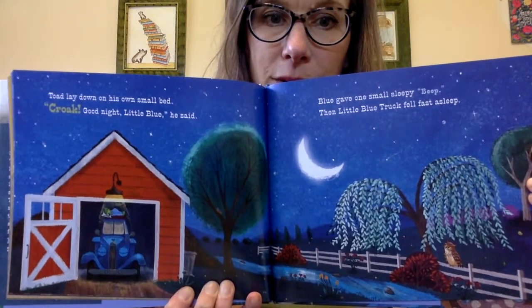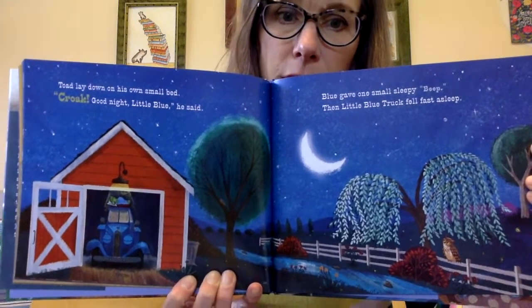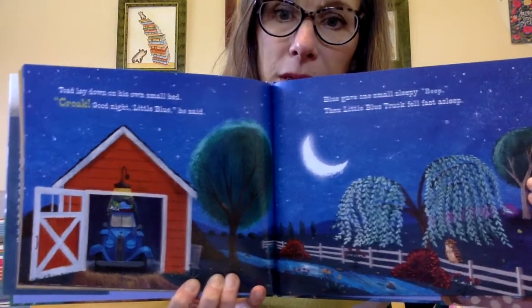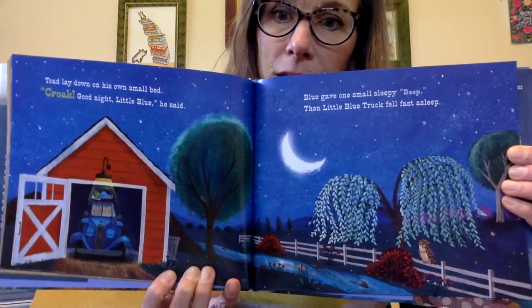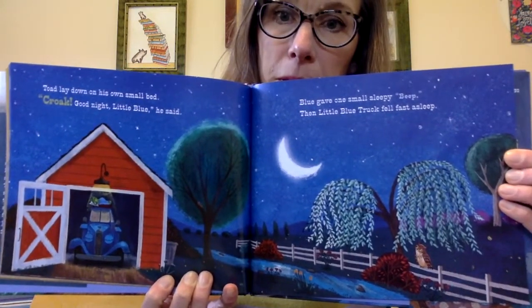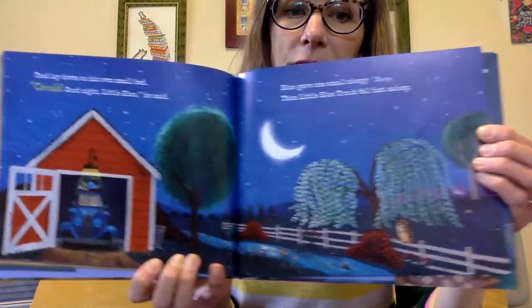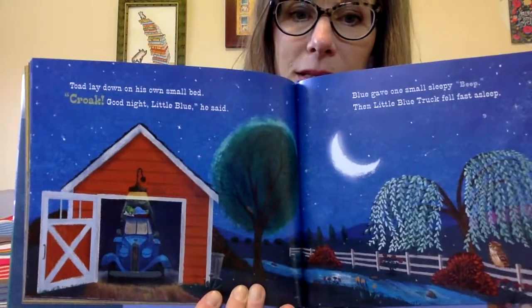Toad lay down on his own small bed. "Croak. Good night, Little Blue," he said. Little Blue gave one small sleepy beep. Then Little Blue Truck fell fast asleep.